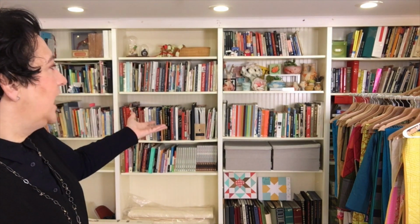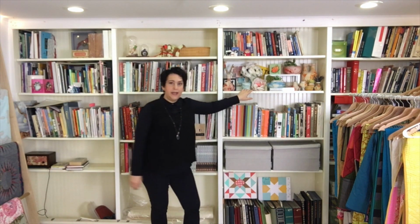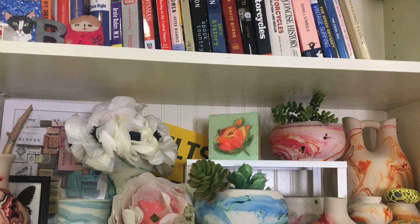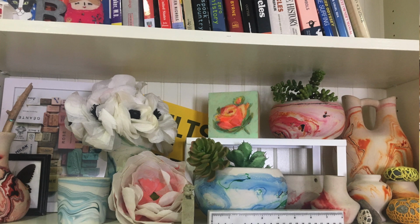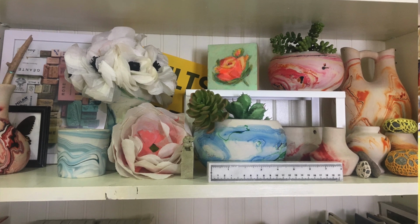But this is the result. I have gone from having every single shelf filled with books floor to ceiling to actually having room on a couple of shelves to bring in some collections that inspire me. For example, this is my Namaji pottery collection, which has always lived upstairs, although I don't really think it fit in the decor upstairs. So now I can bring it down here. And what's interesting is my daughter made the comment that the colors in that pottery remind her of my quilts.